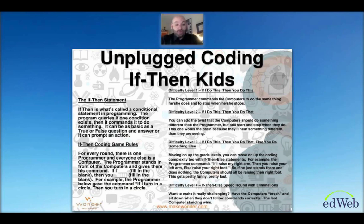And for the rules, for every round, there's a programmer and everyone else is a computer. So you have the student that's the programmer in the front of the room, and everyone else gets to participate. The programmer stands in front of the computers and gives them his or her command. If I blank, then you blank.